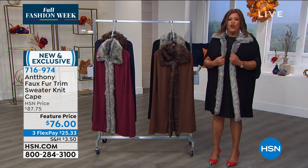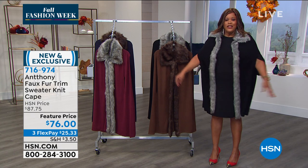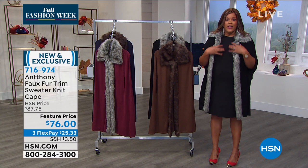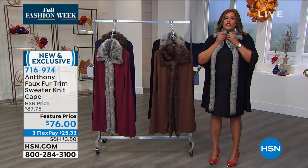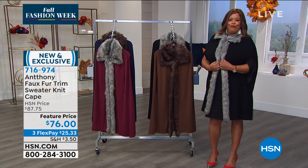I would get extra large or 1X, but the fact that you're just putting your arms in here, it's quite generous. But I would get it a little bit larger because I have the girls right here, and I would want it to close when you button it at the top. Don't you think I should go a little bit larger? Debbie, just a little bit. Debbie, I love it.